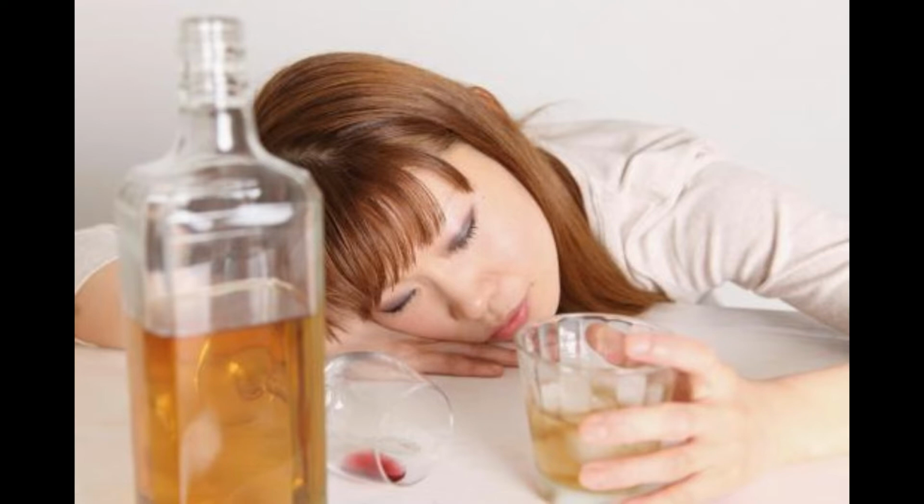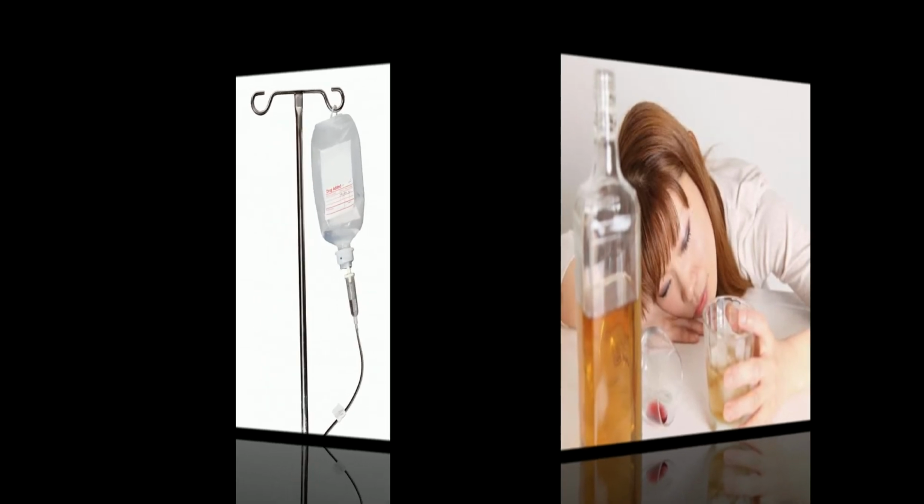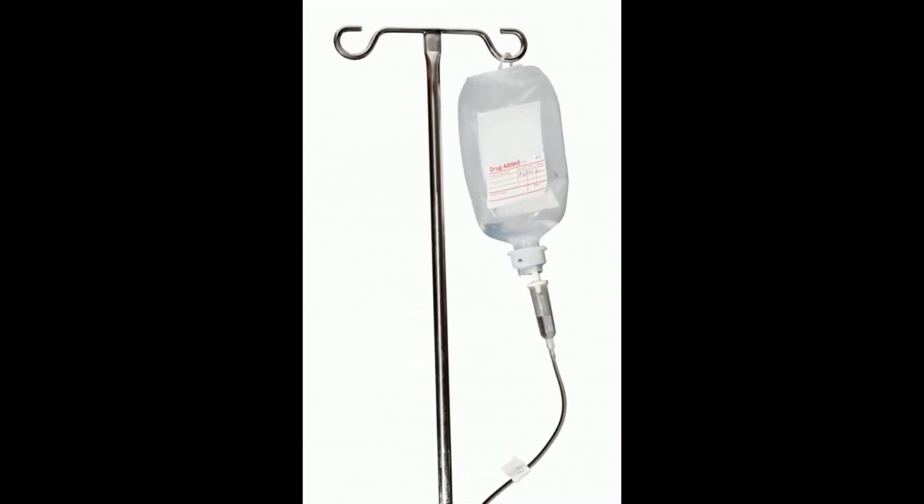Other medical conditions may warrant NBM orders, especially when a patient has difficulty or an inability to swallow, has had alcohol poisoning, or when gastrointestinal bleeding or blockage is present. Nil by mouth is the preferred British term, while the United States and other parts of the world use the Latin term nil per os, or NPO.